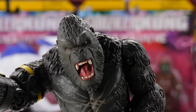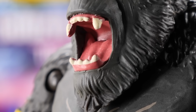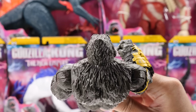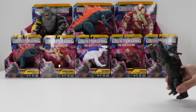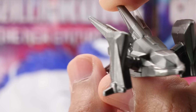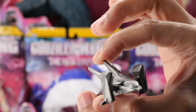Check out that ferocious roar! Kong looks pissed. With an open mouth sculpt, Kong now has a bigger beard, but it's missing the gray ends. And check out his thicker back fur that looks like a cape draped over his shoulders. Kong's gone all superhero on us. And who left those vicious scratches across his chest? He also comes with this Biomimic Heave, a new Hollow Earth aerial vehicle.